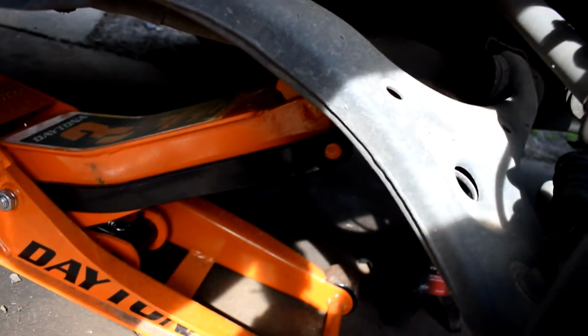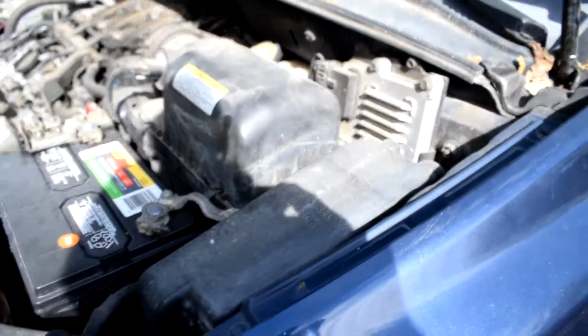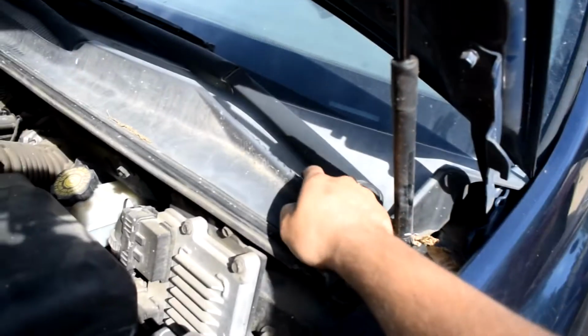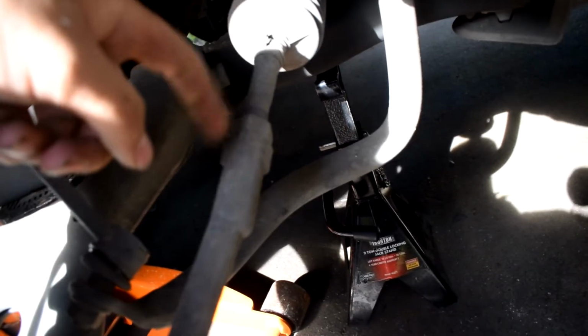So for the lower control arms, I don't have to take out the strut, because to take out the strut, it's behind this, so I can't really take it out without taking this out. So I'm glad that I don't have to take out the transmission or the strut to replace the lower control arm. And the tie rod end, again, spray WD-40, and you just take out the nut.